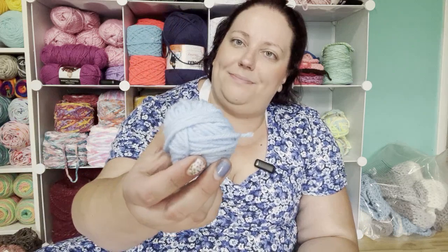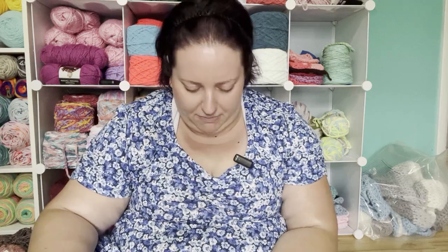Nice pastel blue. I use a lot of pastel blue. I was talking about that in a different video. And I went to look for something on my shelf that's pastel blue to finish something, and I'm like, oh, I don't have any. I must have used it all. So apparently I gravitate towards it. This for sure has some wool. I'm going to donate that.